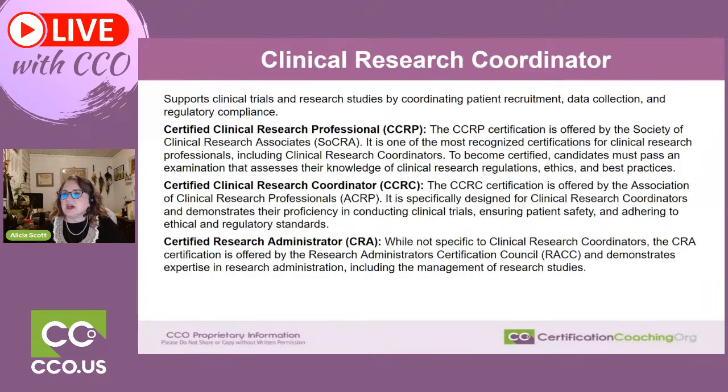Next we have the Certified Clinical Research Coordinator, the CCRC. And sometimes some of these credentials and these names of these credentials are first come first serve. So if somebody already has one, then you have to try to figure out what you're going to do for your credential that you're offering. That one is put out by the Association of Clinical Research Professionals, or ACRP, and it's designed for the coordinators that work with proficiency in conducting clinical trials, ensuring patient safety, and adhering to ethical and regulatory standards.